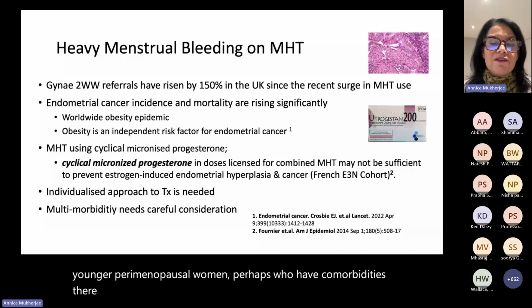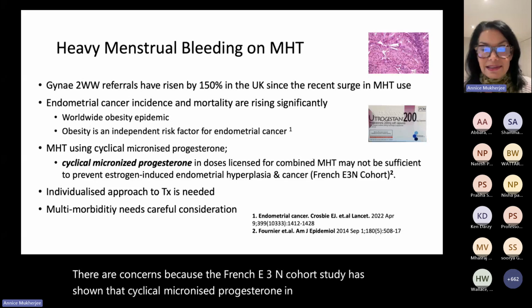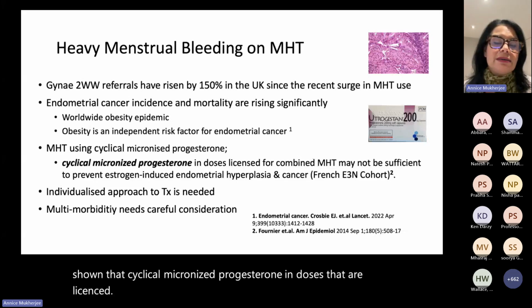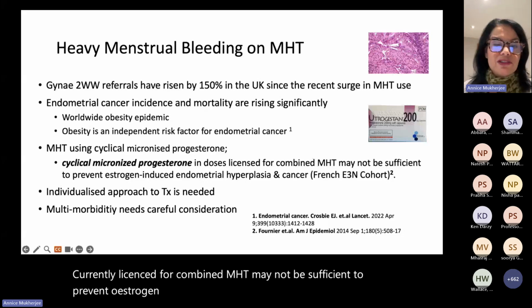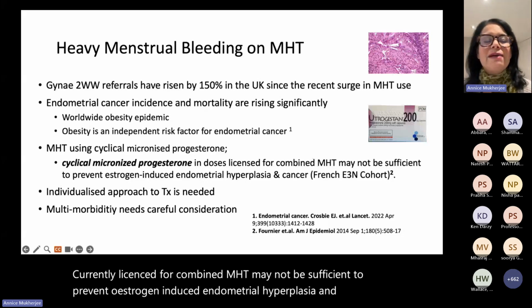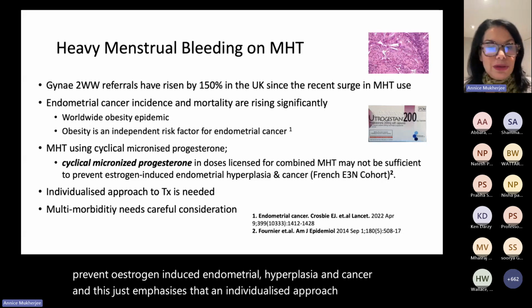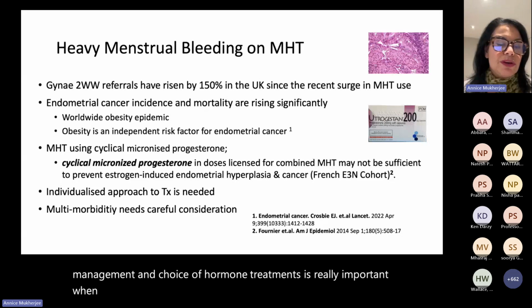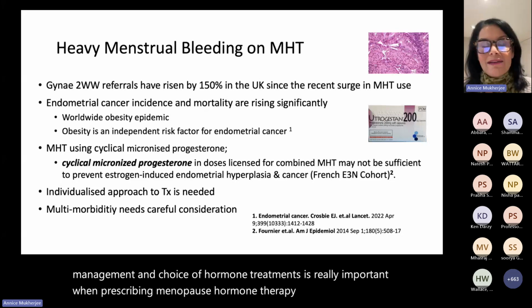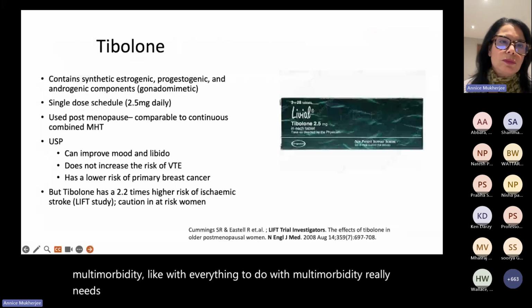There are concerns because the French E3N cohort study has shown that cyclical micronized progesterone in doses that are currently licensed for combined MHT may not be sufficient to prevent estrogen-induced endometrial hyperplasia and cancer. And this just emphasizes that an individualized approach to management and choice of hormone treatments is really important when prescribing menopause hormone therapy. And multimorbidity, like with everything to do with multimorbidity, really needs careful consideration.